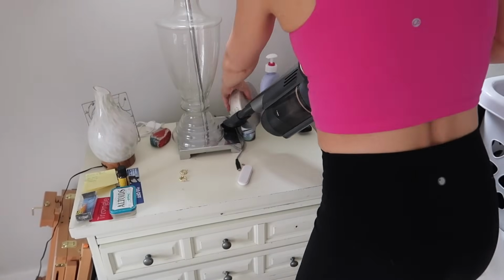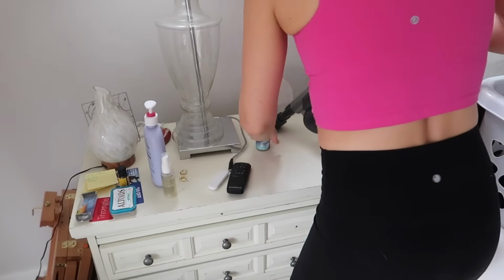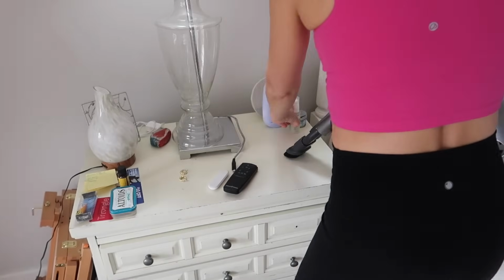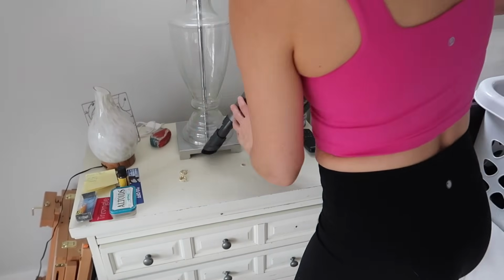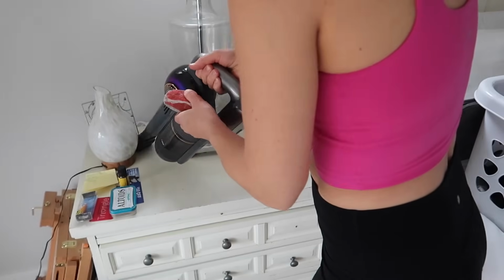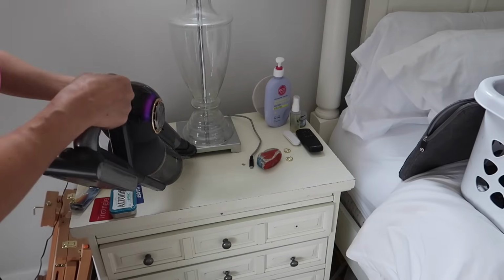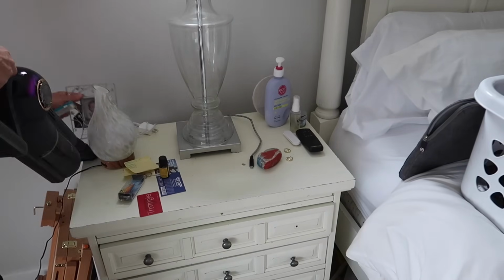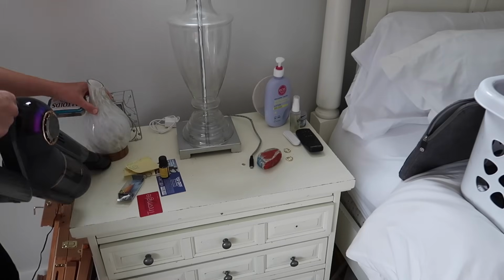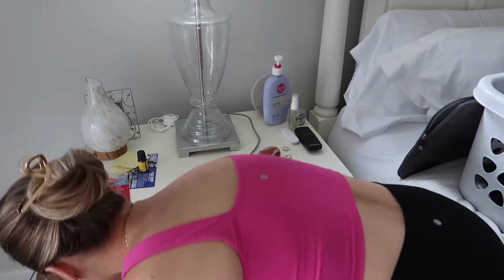Heading over to my night table. I just wanted to get this whole area cleaned up. The other nice thing about the vacuum with the little bristles is when you don't really have time to wipe down the whole table, you can still do a really good job at dusting because the little bristles are brushing away all the dust and vacuuming it up. So this is doing a decent job just because I don't have enough time to do a deep clean on the night table today, but it is still dusty and this is taking care of that dust.